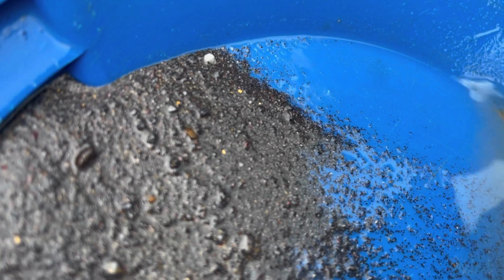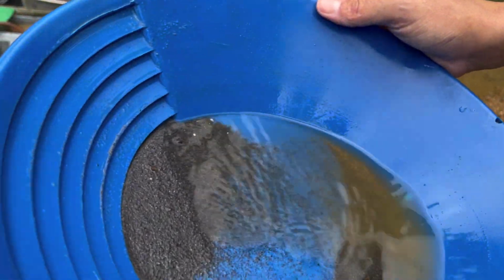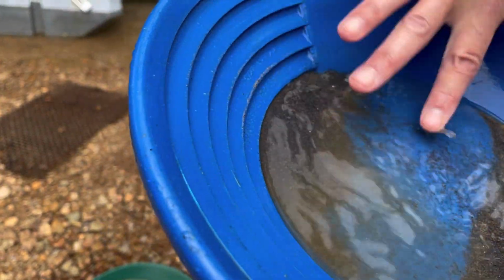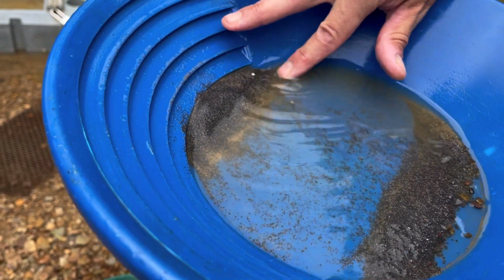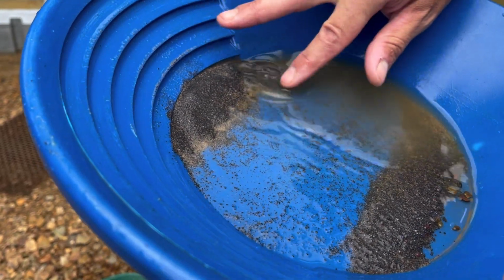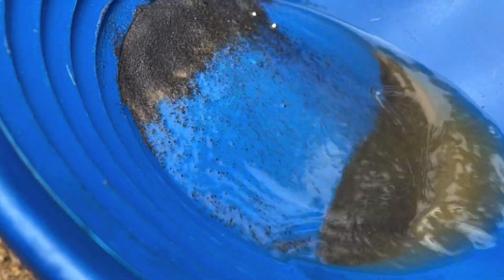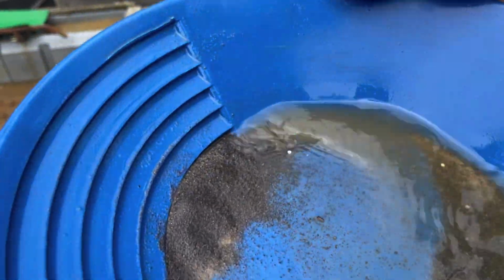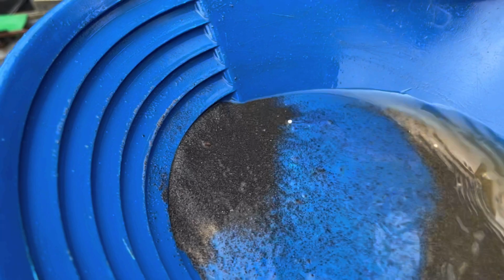Oh, let's see, get an idea. Look at that. I mean, that stuff's everywhere. Two pieces of birdshot. Three pieces of birdshot. And gold. And plenty of gold.